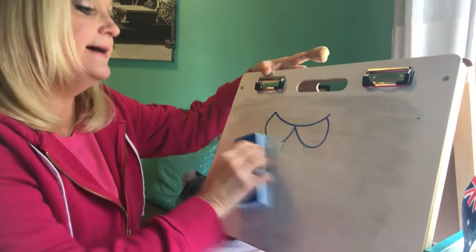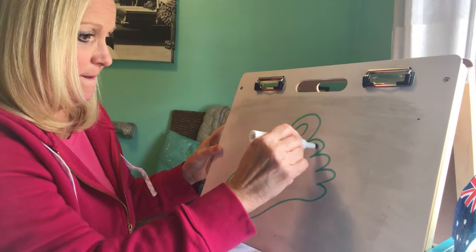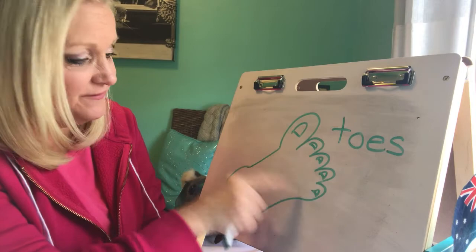Let's try another one. You guys are doing so good at this. I bet you have a lot. How about, oh, I know. Let's count these. 1, 2, 3, 4, 5. What do you think these are? Yes, those are toes. Toes start with T. Count them again. 1, 2, 3, 4, 5. Yes, that's a big foot with some big toes.